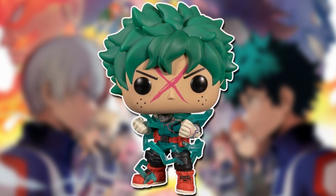Alright, at number 3 here we have Deku, and this one is the Entertainment Earth exclusive. I really love how he looks here in his hero costume, and all using, of course, One for All there. I think that looks just really fantastic. All of the green lightning going around him, all of his power surging. I love how you can see part of that power on his actual face there. I think that's really great, and just overall it's definitely one of my favorite representations of Deku in Funko Pop form, so well done on Funko there. And now let's move on to number 2.